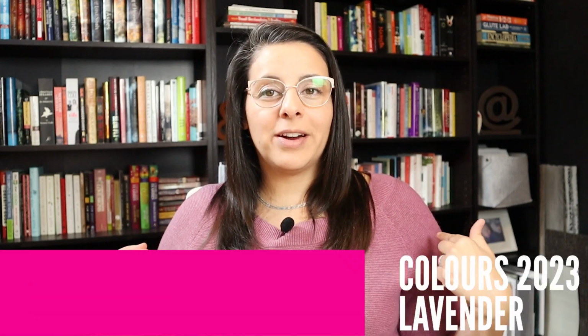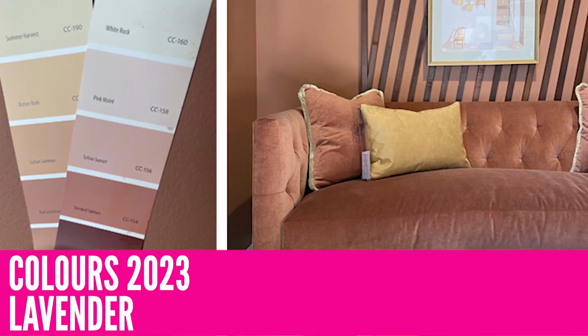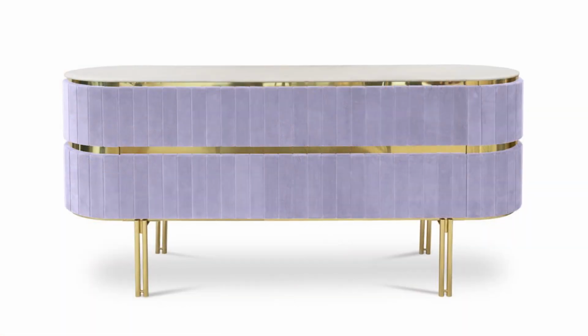Let's talk about color. So I'm actually wearing, I don't know how it will read on camera, but this color is really gonna be poppin' for 2023, and that is lavender. And I'm seeing it used in a couple different ways: in a really modern, vibrant way, and then also in a more subdued way.